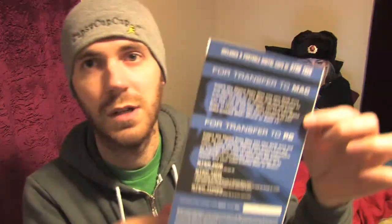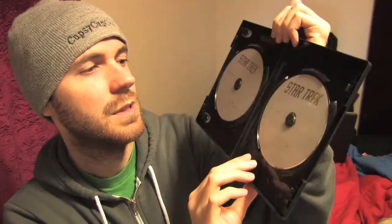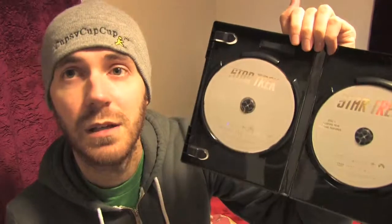And then there's some information on the back here about how to transfer the digital copy onto your Mac or your PC, which obviously for a Mac is much easier. So that's that right there, just a little insert with some information on it. And then inside here you got the discs themselves, a 2-disc set. The first one over here has the feature film and the special features, and over here disc 2 has special features and the digital copy. That's pretty interesting how they split that up.